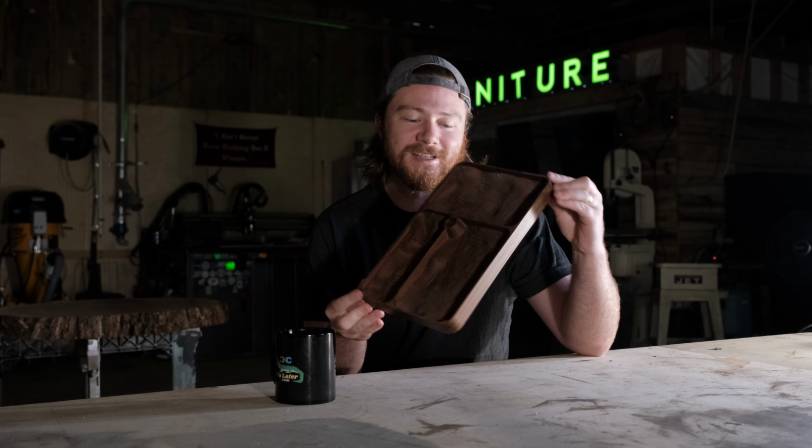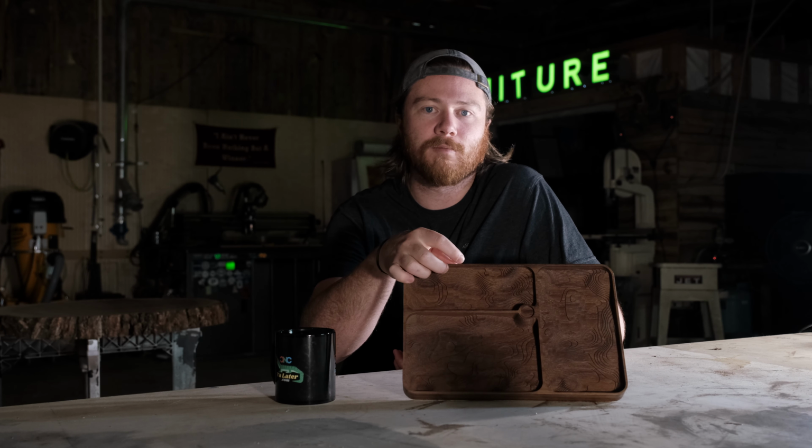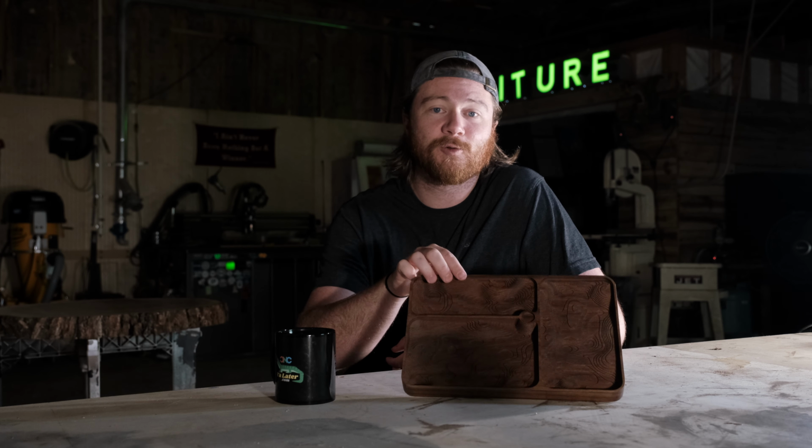When I tell people that this is handmade and other people say, no, a machine made that, I really have hesitancy towards that because this is something that before me did not exist, and I fully believe that.